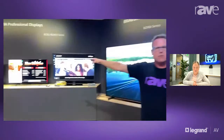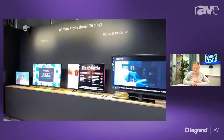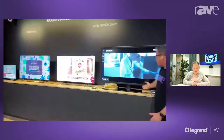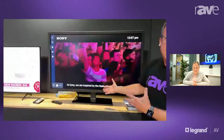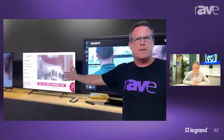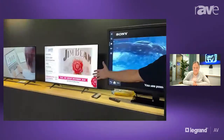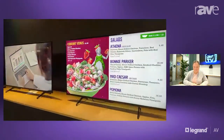And of course, Sony's got a plethora of digital signage products and conferencing products that they're showing here. They have their monitors with TSI Touch enabled inside of some of the collaboration displays, but also have digital signage displays here. And of course, remember, they have chip on board technology, so you don't need a separate digital signage player to drive this content.